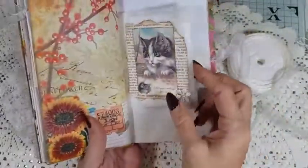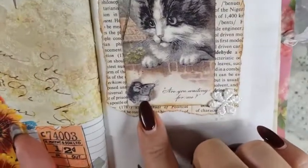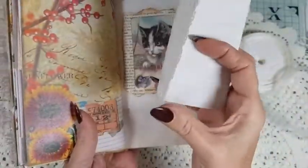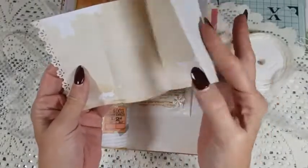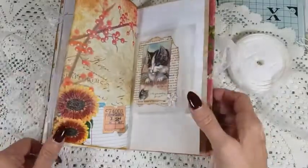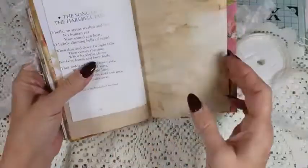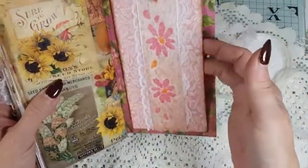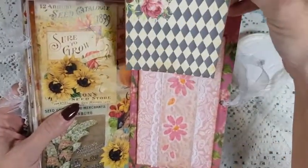More journaling space. Another image of a lovely cat, and the little mouse says, "Are you waiting for me?" And in here we have another one of these pull out pieces for you to journal on. And then on the back page you have a double pocket, so you've got space here, and you've got a gorgeous tag, and that's from Artie Mays.